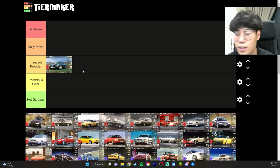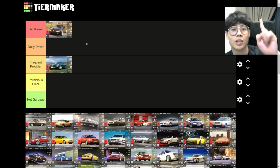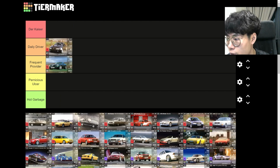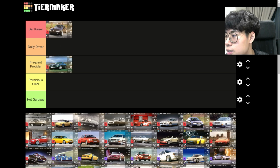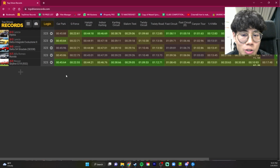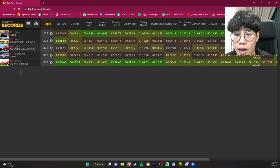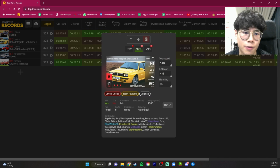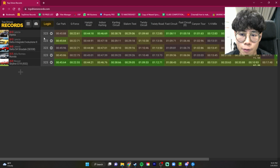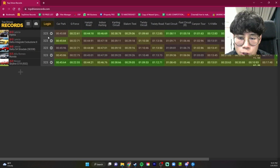Now, the next car that I want to showcase is the opposite of the Tuscan, the Hyena. I'm actually going to put it in Der Kaiser. In the past, I've put it in Daily Driver, but this time I'm going to put it in Der Kaiser. I think the Hyena is great. I think it's great value. So I'm going to show you the times over here. As you can see, the Hyena beats the car. I would say the biggest competitor for the Hyena is the Delta Integrale. They're both Italian, they're both from the same year-ish, 93 and this is 92, so very, very similar.